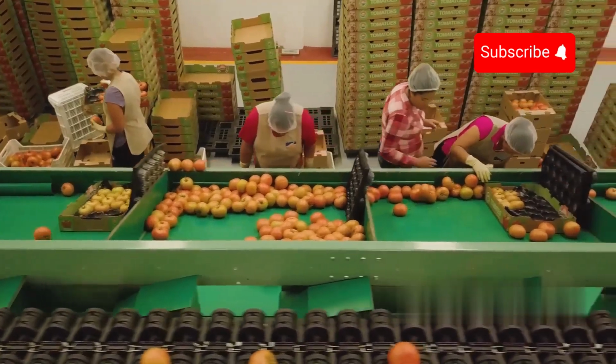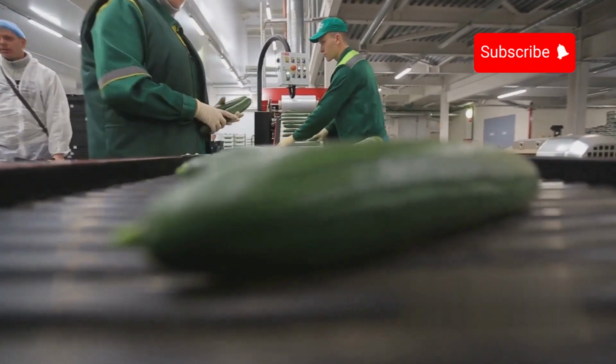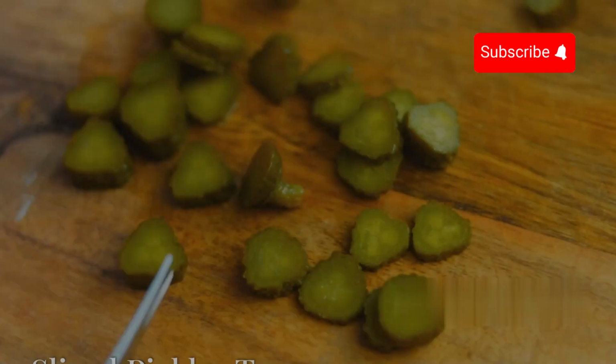Once the time is up, they use those heavy lifting systems to handle that much pile of pickles, which are super delicate. Now you have tasted both sliced and whole cucumber pickles.